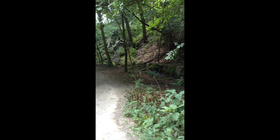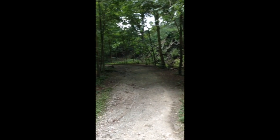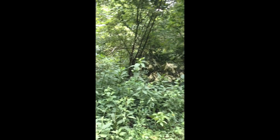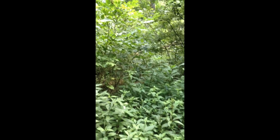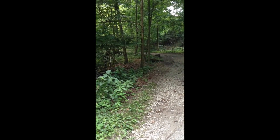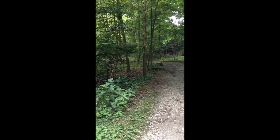Okay, so you can see there's a lot of trees, a lot of plants of different kinds, a lot of sounds, humans. There are some people up there riding a bike on the trail, and you can hear some bird songs too if you listen very carefully.